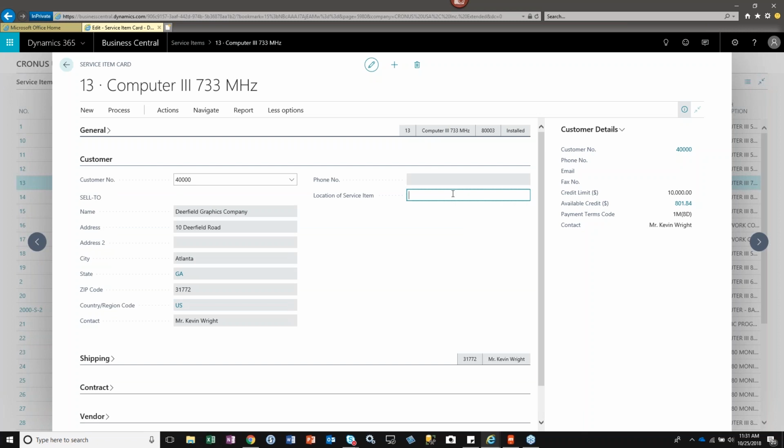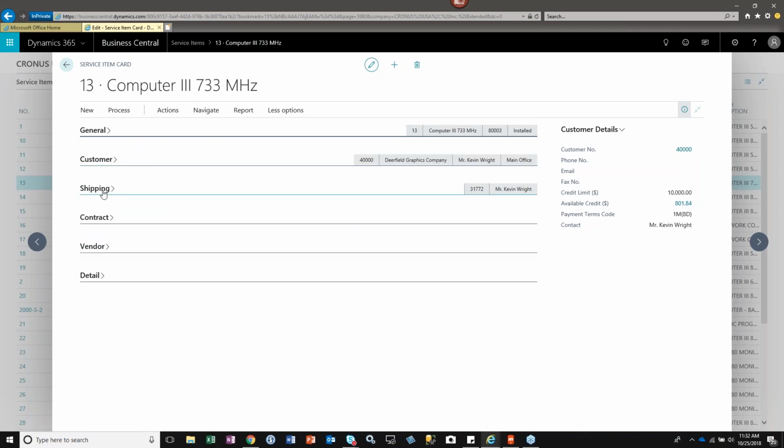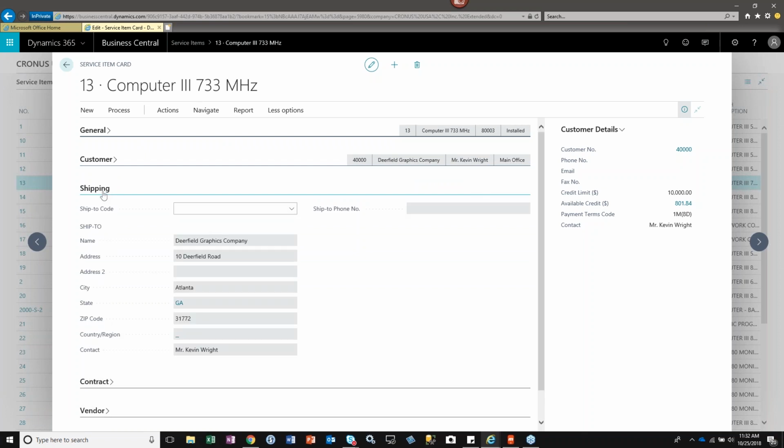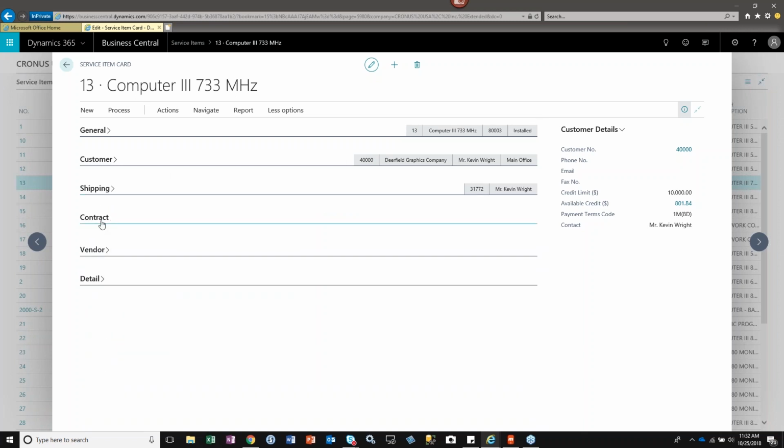And important is, where's the location of the service item? You may say main office. They may be the address, but they may have a limited number of places where this particular computer is. It'd be good to know if I can get to it quicker. Okay, of course, if I'm going to ship anything, where would it go to? You'll see your shipping information, and you have unlimited ship to codes that you can have for any single customer.